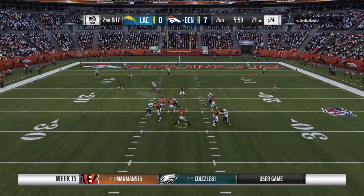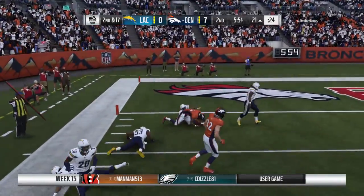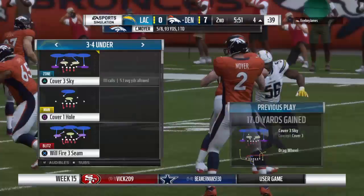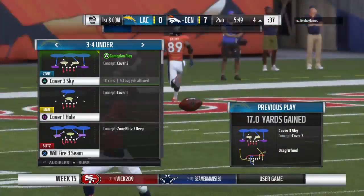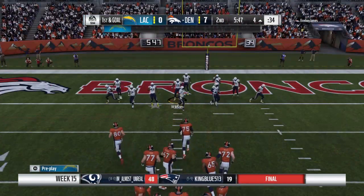To throw here. Sutton reeling it in on the left side. And all the way down inside the 5 to the 4. That one good for 17 yards. And now they've got it 1st and goal.